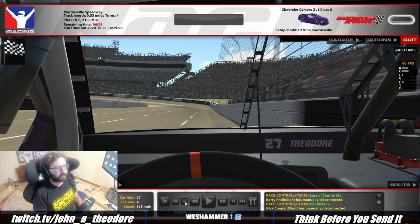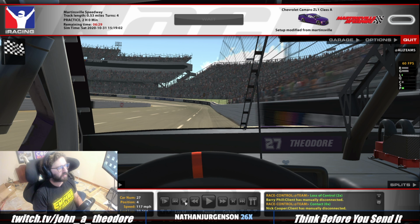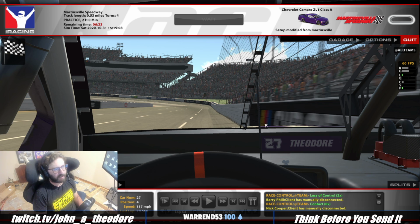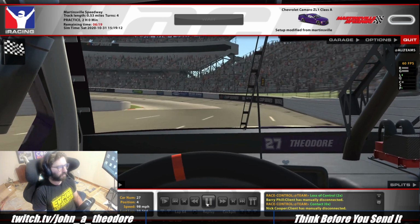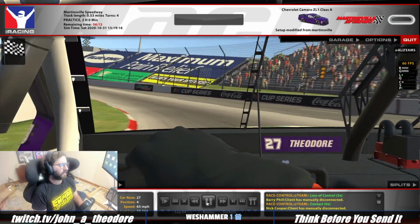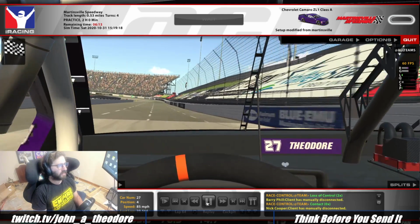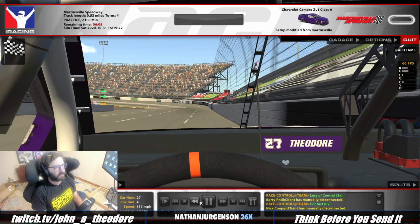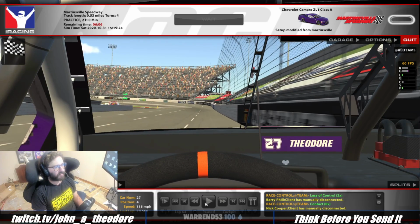Braking point is a little bit earlier, but like I said, not much. Instead of being right at the end of the Cup Series sign, we're sort of in the middle of it when we start braking. Still ride that trail brake, and then again, feel out the throttle. Tires are a little bit warmer, less likely to spin the car out now. So when you get into the rhythm of the run.